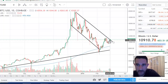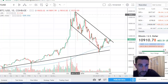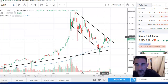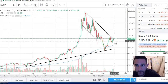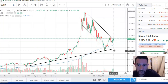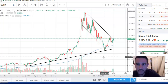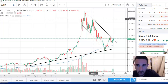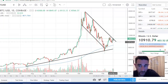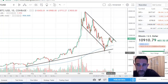Right now, like I said, it is trying to poke through this descending channel that it's been stuck in since December of 2017. If it can get out of there, that would be positive. If not, we'll continue to fight our way in this developing triangle, which I talked about in a prior video. We've got the long-term downtrend, the long-term uptrend, and then this descending channel. This has become essentially a downtrend line. So you see, boom, boom, and it tightens up, tightens up.